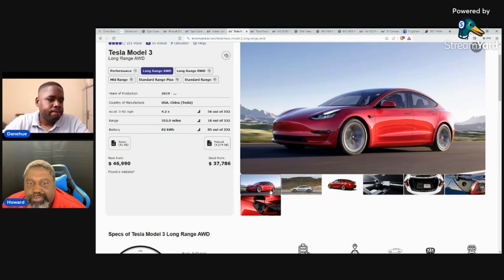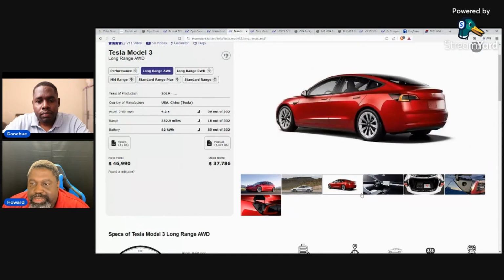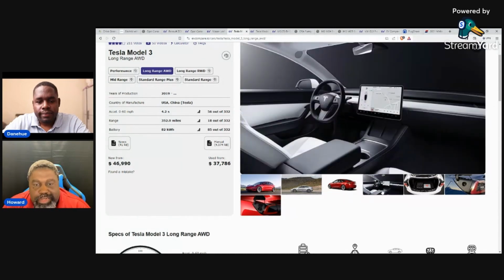Some of these cars have the 1860 cells in them. Some of the newer ones have the 2170 cells. And it's a really good car. It has a lot of space for the type of car that it is. It is comparable to basically a Passat, Camry, I mean, pick anything, a BMW 4 Series. It can outrun basically anything that is not modified.